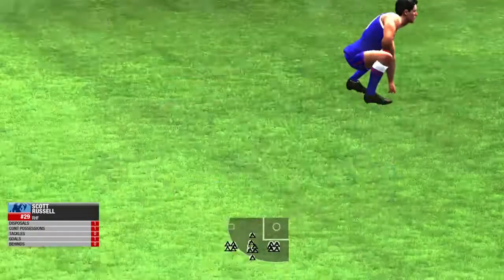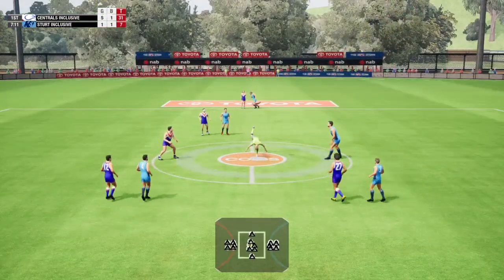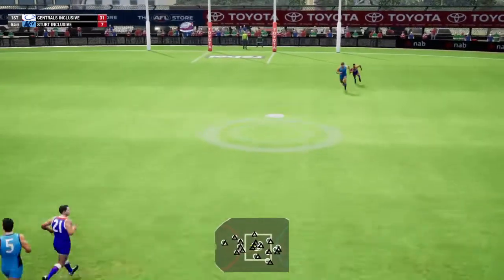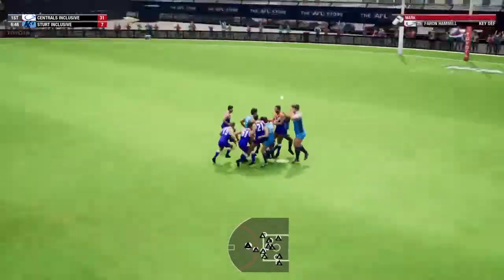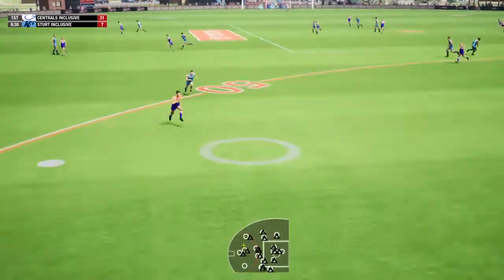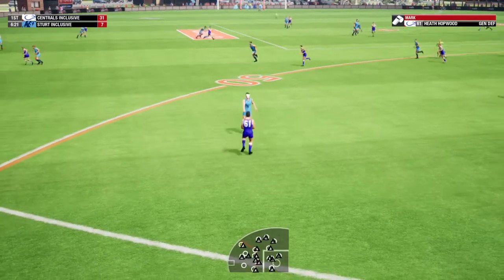29. Loves that goal. The Blues close the gap to 24. 31. Won the tap. Gets a quick kick away. Good mark. And looks to send it back. Moved on by 25. Marks in a bit of space.